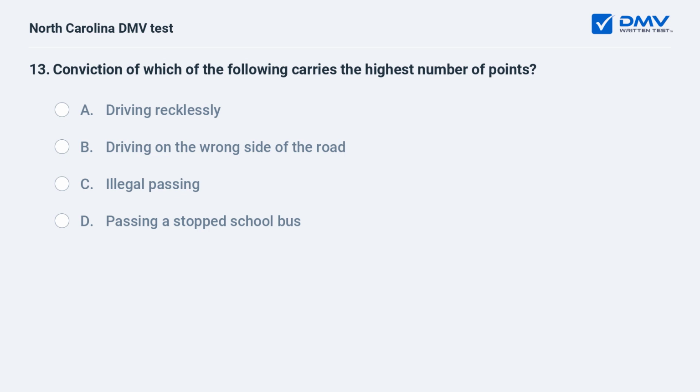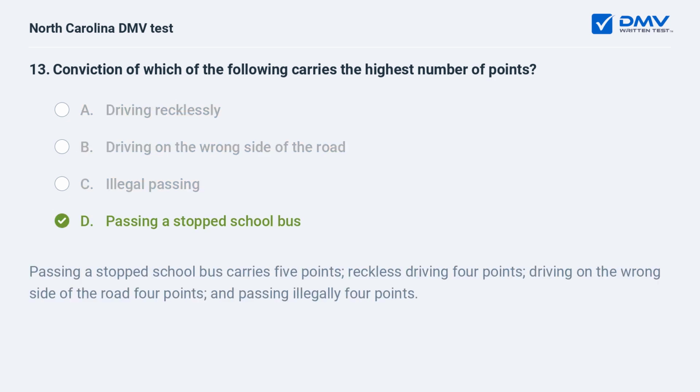Conviction of which of the following carries the highest number of points? A. Driving recklessly. B. Driving on the wrong side of the road. C. Illegal passing. D. Passing a stopped school bus. D. Passing a stopped school bus.